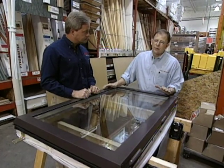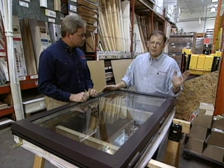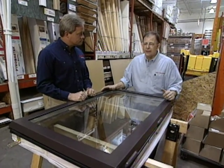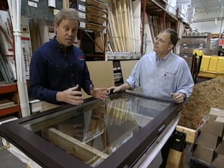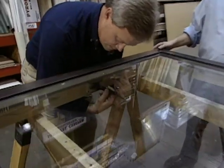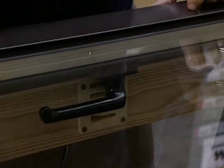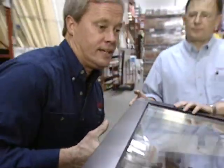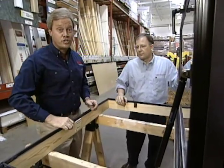It meets national code for egress, which is a very specific size, requires the window open completely, and this serves that function. And you know, in an attic room like that, it's great to have a skylight to get the natural light into that area. But this has a great feature in that it allows you to open it to two different settings so that it vents all the way around, getting some good fresh air into the attic space. And then by opening it completely, gives you the opening that Paul talked about so that you can get out in case of a fire.